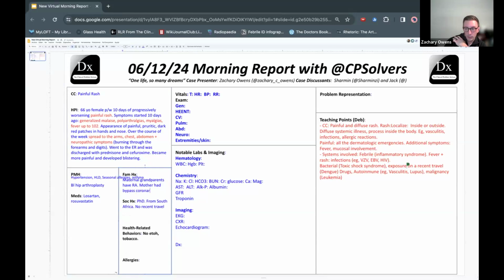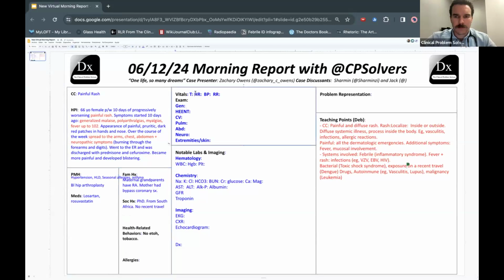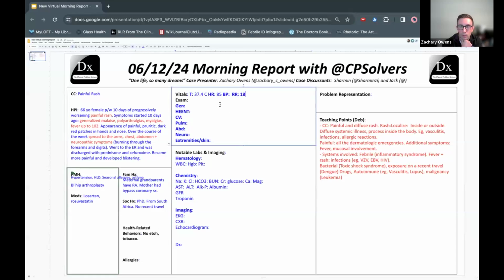I'll go ahead and jump into the physical exam. In terms of vitals, her temperature was 36.4 Celsius, heart rate was 85, respiratory rate was 18, blood pressure was 158/72, and she was satting 97% on room air. In general, she was in no acute distress, but appeared a little bit uncomfortable due to pain.